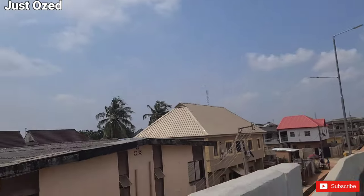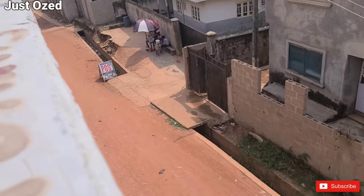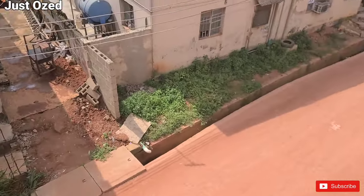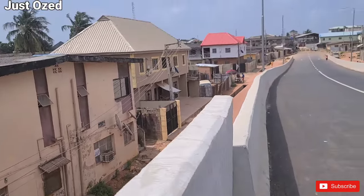So let's look at the access road. So this is the access road under the bridges. As you can see, there's nothing done there yet. So I believe this is one of the constructions awaiting on this project.